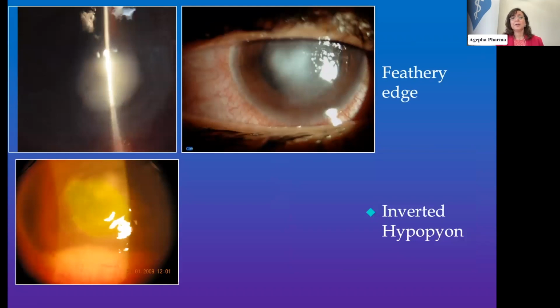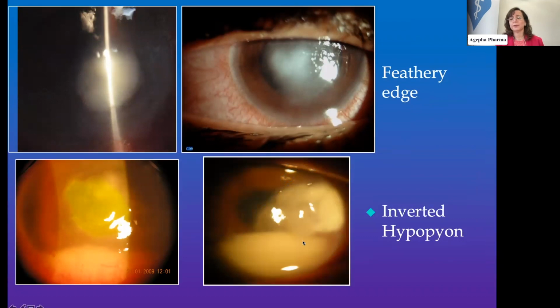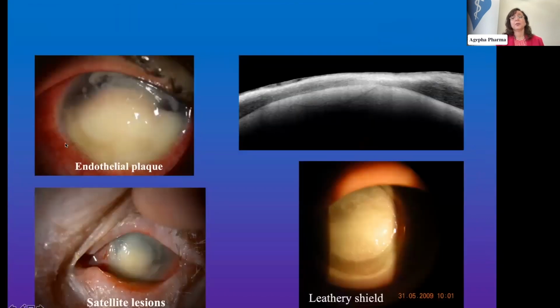When you look at the infection, with fungal infection you see this feathery edge, which is quite common. You see this inverted hypopyon, which is also a sign of fungal infection. And then the hypopyon can become massive, especially with an endothelial plaque, which can be seen very easily with an OCT.